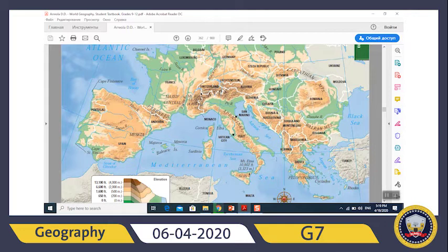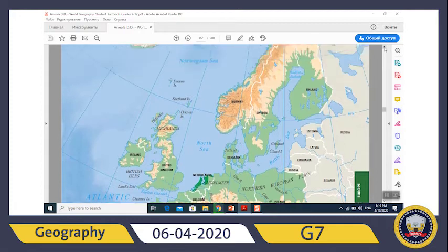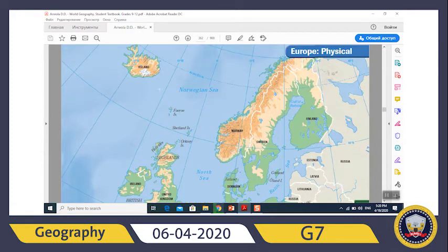Also an important part of Europe are its islands. The larger islands are Great Britain. Here you see Great Britain, Ireland here. Further north we have Iceland here, and unfortunately not included in your map but still considered to be Europe, Greenland, a huge island, which is actually almost the same size as Australia. All of them are located in the North Atlantic.